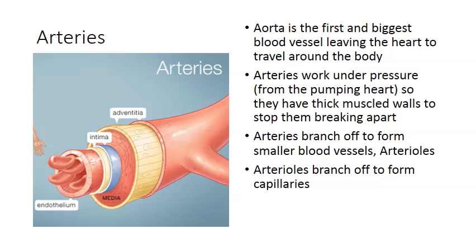The aorta then splits down into some smaller blood vessels called arteries, and these are still fairly big and they're still very thick walled because the heart is still pumping, and so they're still under pressure. So you can see the cross section here of an artery, and the muscular layers of this artery, and you'll see in a moment that a vein looks quite different.